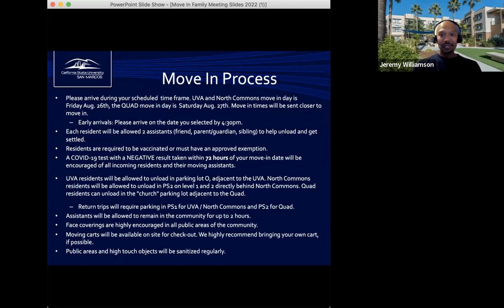As a heads up and just a reminder, move-in day for UVA and North Commons is this next Friday, August 26th.